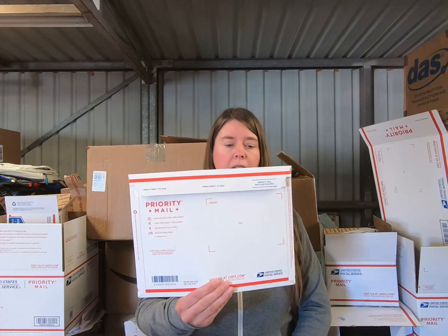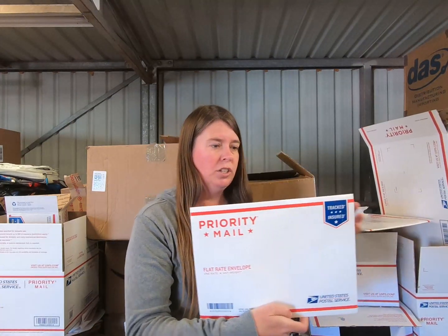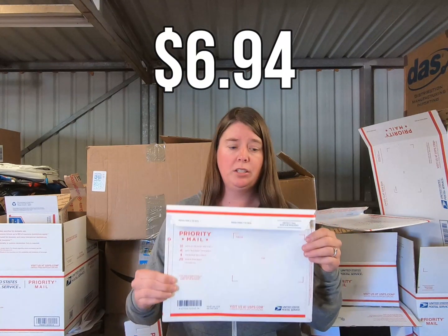All right, so the first one we're going to talk about is the flat rate envelope. This is just a cardboard envelope. You can put something inside, peel it off, seal it shut, and this is $6.94 for anything that you can fit in here. So it's one rate, any weight.